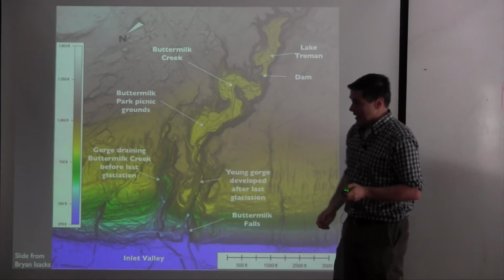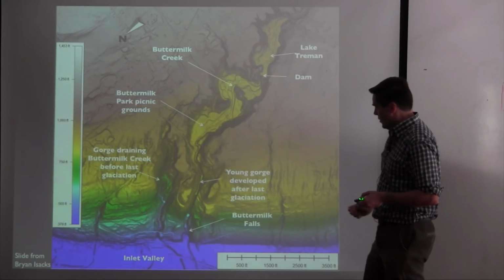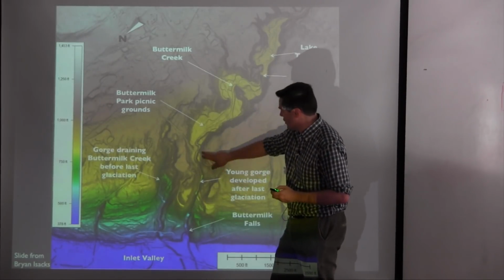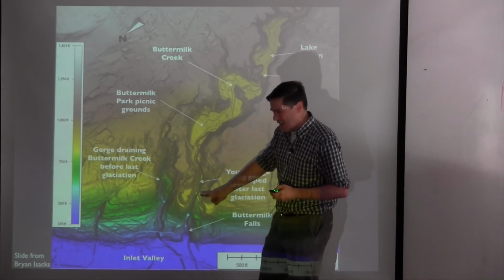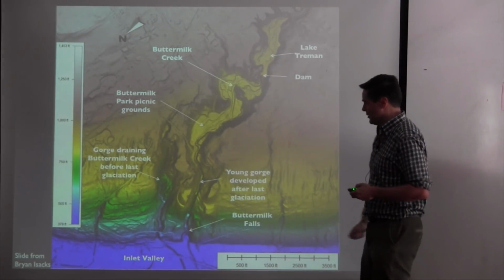And so another good local example that the LiDAR shows is Buttermilk Falls State Park, where here you have the current park, and here's the Buttermilk Falls down here. You can go on a nice gorge trail up through this area. But when looking at the LiDAR, you can see, hey, look, there is another gorge right next to this that you may not appreciate with all the trees that currently cover it up.